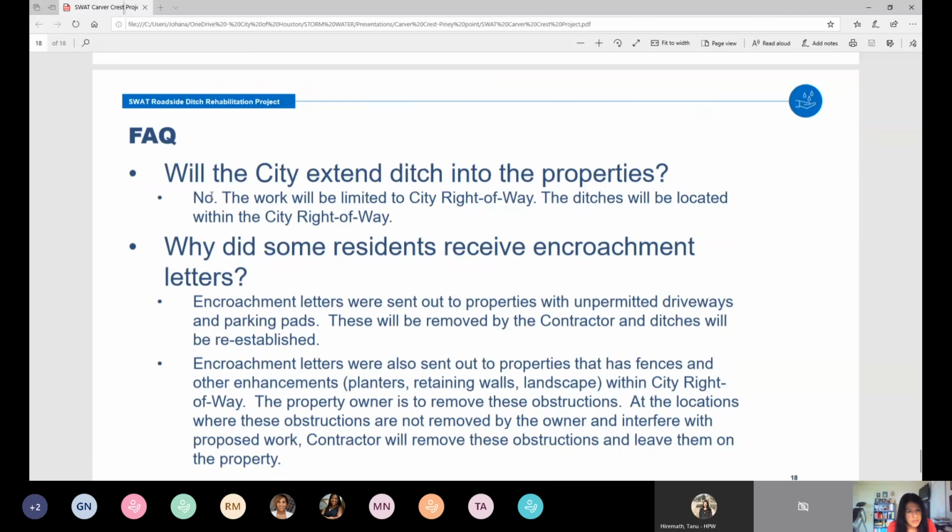One of the questions again that was communicated to us was about the type of work. Has the city extended the ditch work into private properties? And the answer is no. The work is limited to the city right-of-way, and all the ditches are perfectly located within that right-of-way and not in private properties.